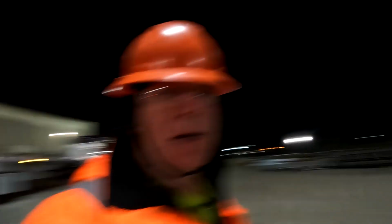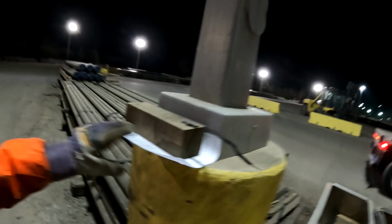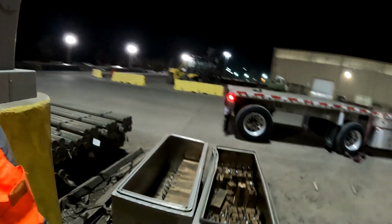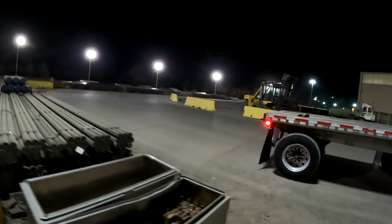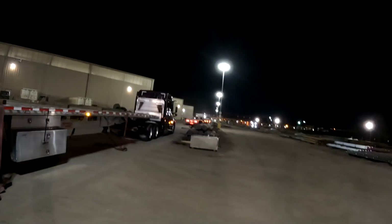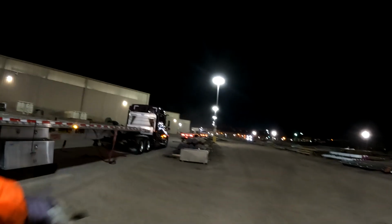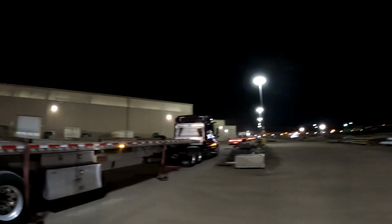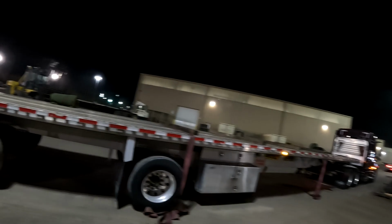Okay, everybody, so I'm in position. I've already come over here and checked my paperwork. It says I'm getting 5 bundles of bar that's just a little over 20 foot long. So I don't have a loader that's come over yet. Might be a while because there's at least 2 other empty trucks down there that haven't gotten loaded yet. And I only see 2 loaders working, so it's probably going to be a while.